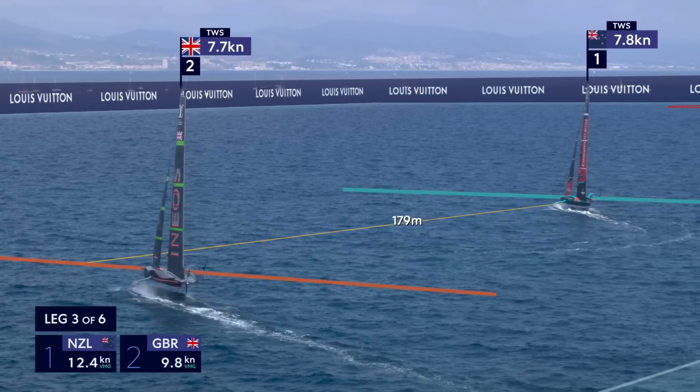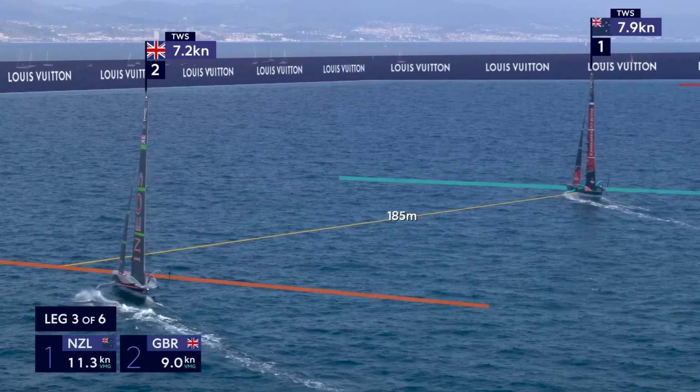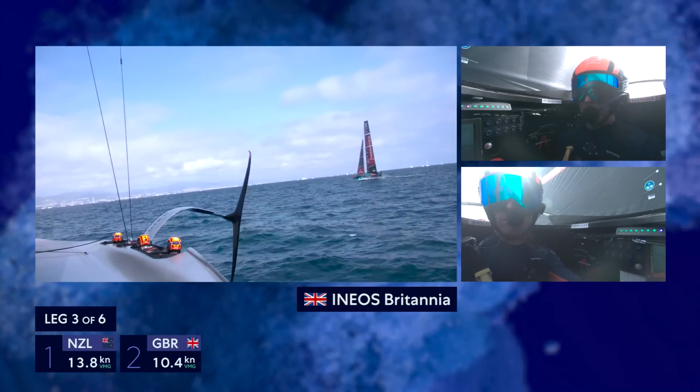Not much chat from Ben Ainsley. Dylan Fletcher doing most of the talking. He'll be frustrated with himself for that error. They have to rebuild, don't they, at the bottom end of this.